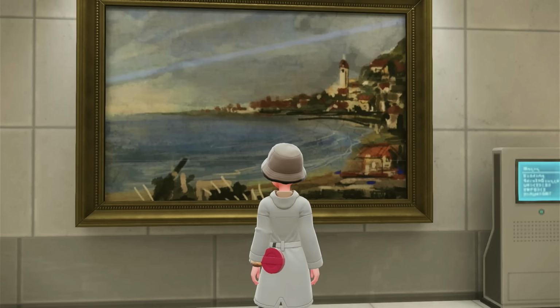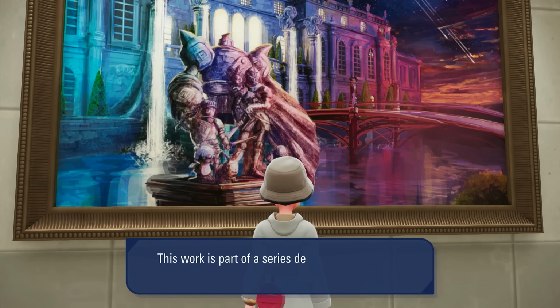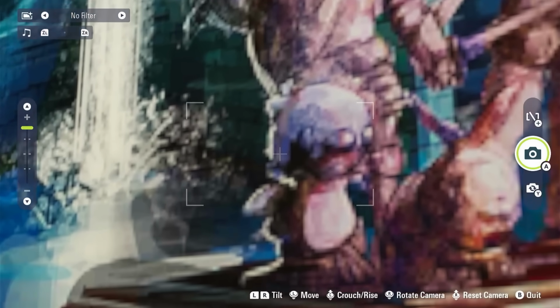So Coumarine City is mentioned here, which is pretty neat. Then we can also see a courtyard of the Perfume Palace. Of course, we don't get to visit it in this game, but in this drawing, we get to see a few interesting things. Now, actually, the viewer who hit me up mentioned, hey, there is an interesting little Oshawott-looking thing at the bottom there.